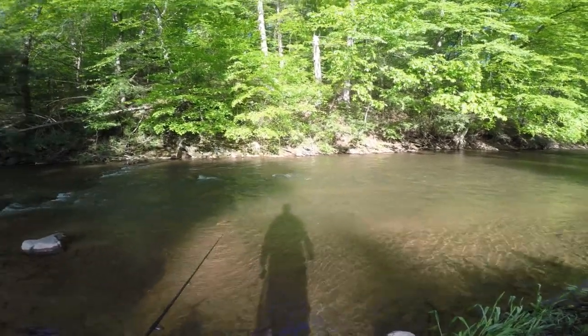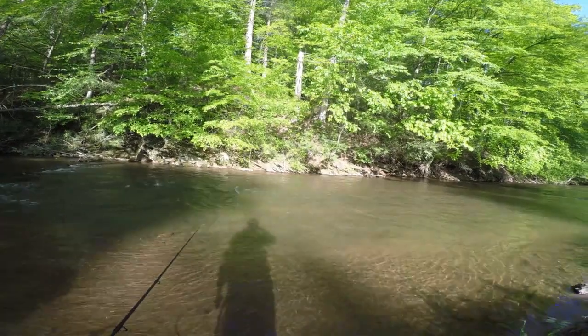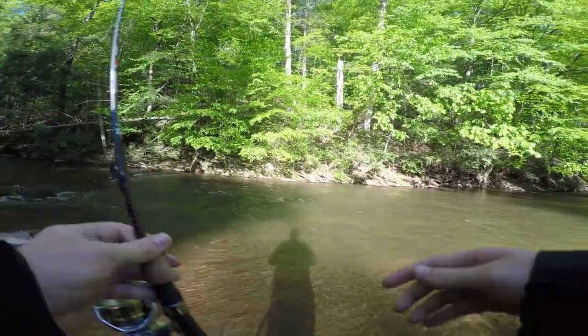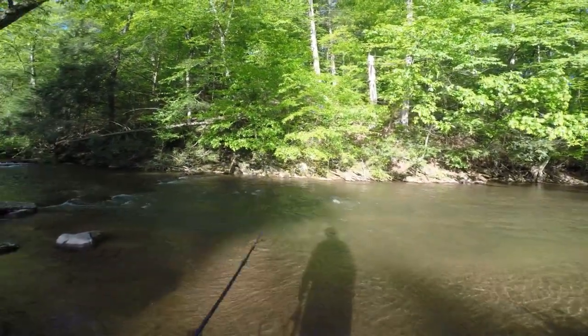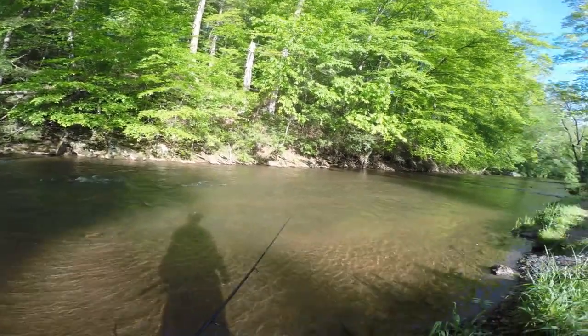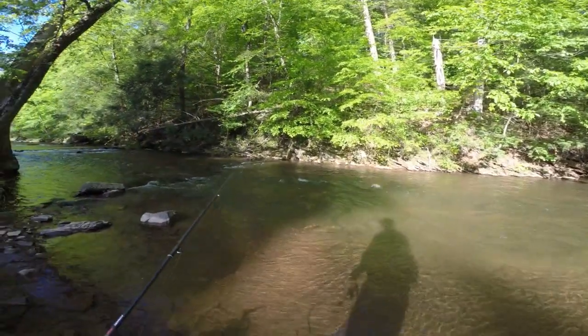Today is May 18th of 2022. I am here at a creek I have never fished before. This is Hay Creek, so we're gonna try and fish this today. After the storm that passed through on Monday, it didn't rain for too long, but it dumped a good amount of water in a short amount of time. So the creeks are definitely muddy.